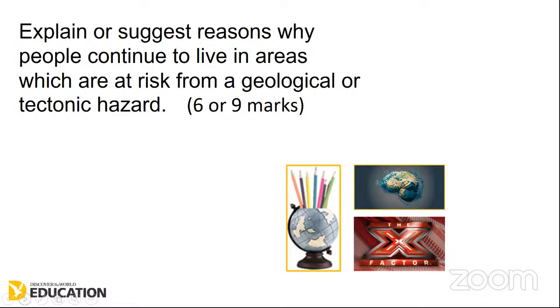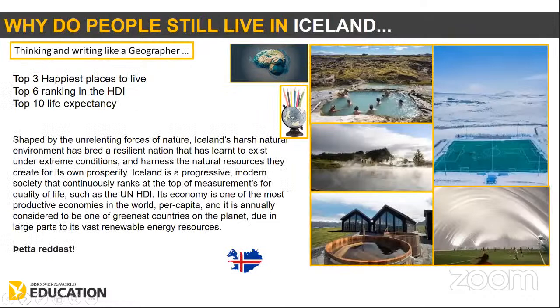Okay, in order to get a level 3, you'll really need to think like a geographer here. You need to apply your knowledge, use keywords, of course, show that you have the X factor. All right, something a little different to somebody else. It's really important. Now, yesterday I shared quite a lot of model answers, and I don't want to do that today, but I just want to give you some closing thoughts on why quite possibly people might live in Iceland. It's one of the top 3 happiest places to live.